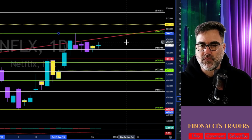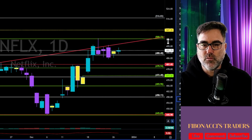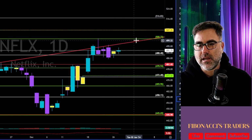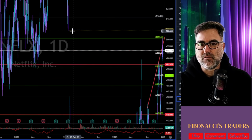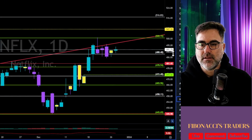Now ask yourself, because we are never biased for one side, what if price of Netflix will break above this area, above the red line, above the 500? You have 507 gap and then 516.